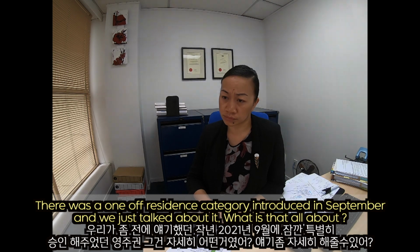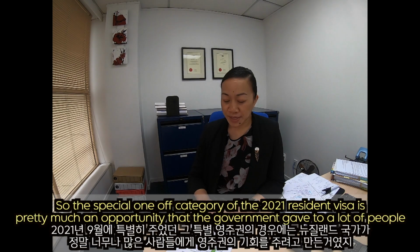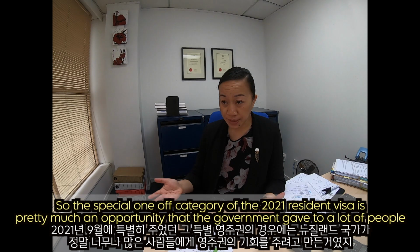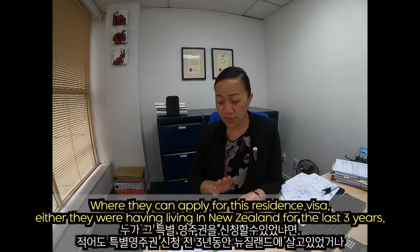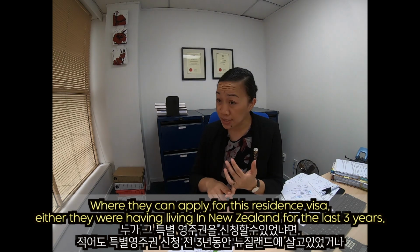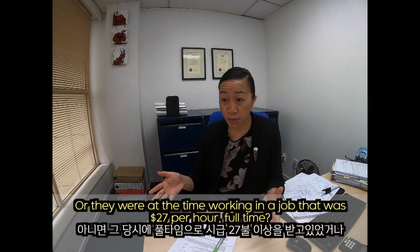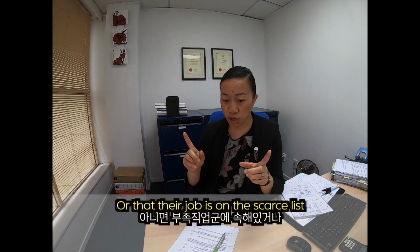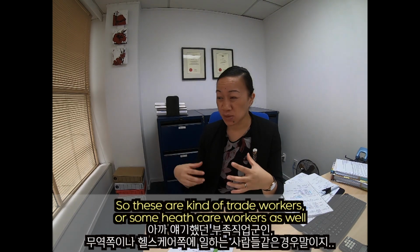There was a one-off residence category introduced in September, and we've talked about it a few times. What is that all about? The special one-off category, the 2021 Resident Visa, is pretty much an opportunity that the government gave to a lot of people, from memory at least 100,000 people. They can apply for this residence visa if they have been living in New Zealand for the last 3 years, or they were at the time working in a job that was $27 an hour full time, or their job is on the scarce list. So these are trade workers or some healthcare workers as well.